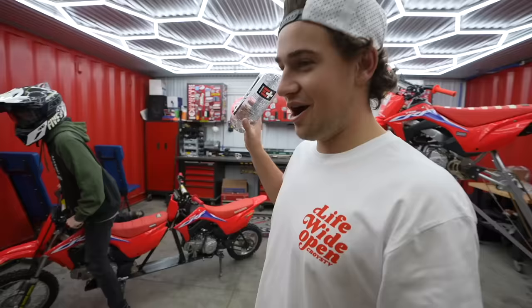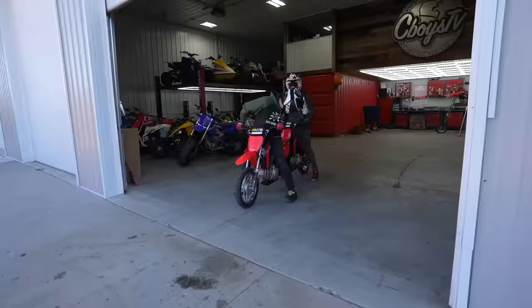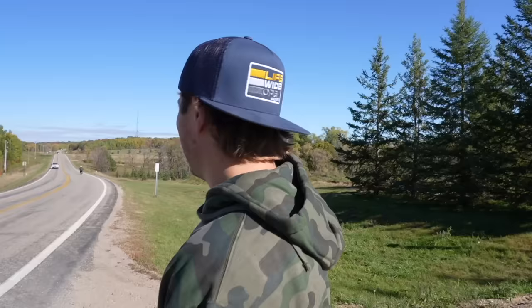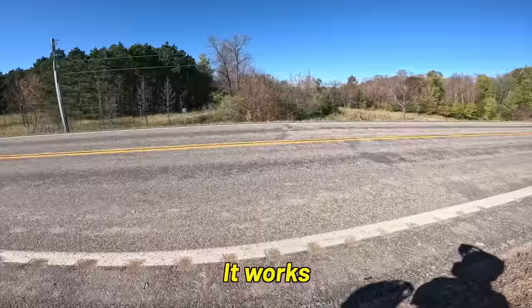All right, we're gonna start with the tandem bike, see how that goes, and then go up to the, what are we calling this, like the 6-footer, the tall pit bike? The tall pit bike. It's really all you gotta say. All right, let's see how this goes. Oh my gosh. It was a little iffy at the start, a little shaky. They really got it down now. Oh, it works way too well.